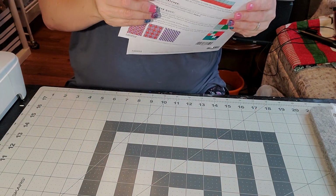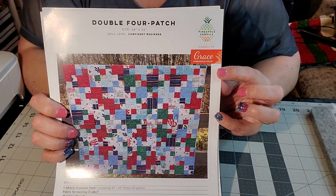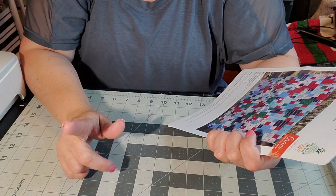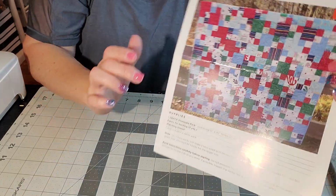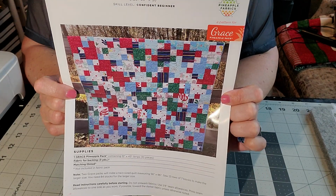Okay, the patterns that came with it, the first pattern that we got is for a Grace pack. And a Grace pack is 10 pieces that are 12 inches by 43 inches. So with the fabric, it's 12 inches wide.